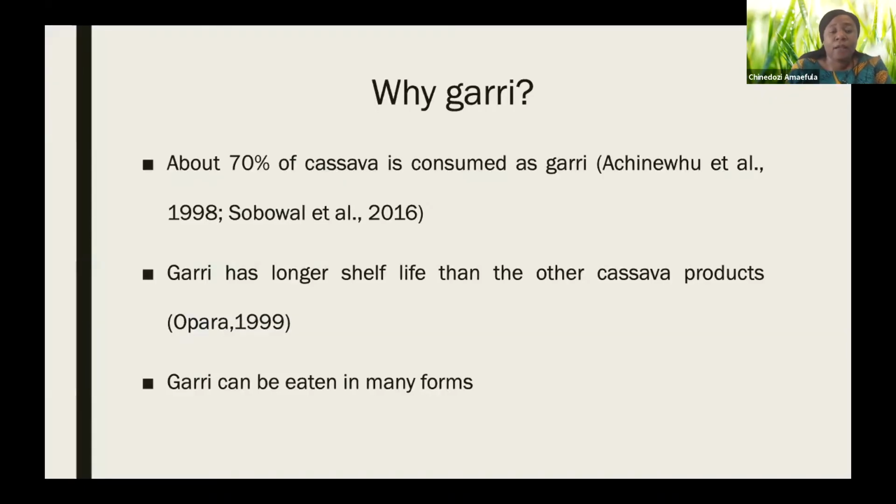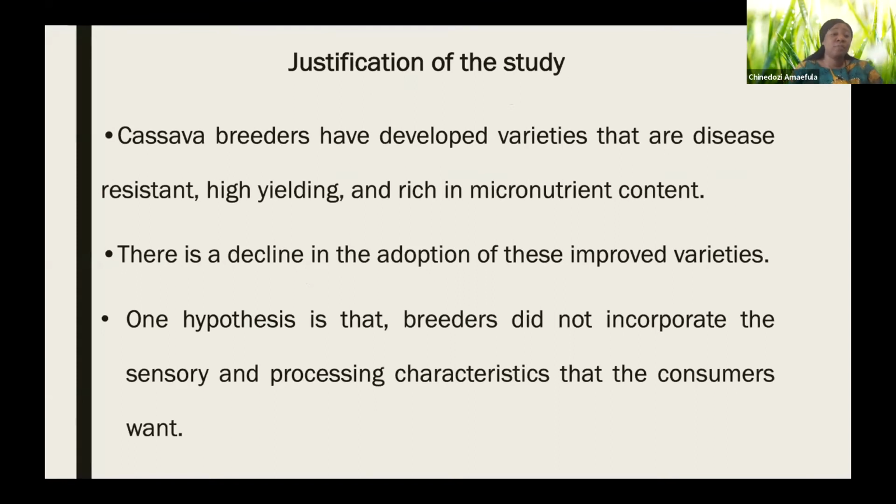So why am I interested in garri? About 70% of cassava is consumed as garri. Garri has a longer shelf life and it's easy to transport compared to other products, and it can be eaten in different forms, as I've said earlier. Cassava breeders around the world have developed disease-resistant, high-yielding varieties and varieties that are rich in micronutrient content, but there's a decline in the adoption of these varieties. One of the hypotheses is that breeders did not incorporate the attributes, especially the sensory and processing attributes that the consumers want. Most times the consumers and the farmers end up rejecting or not adopting these varieties.